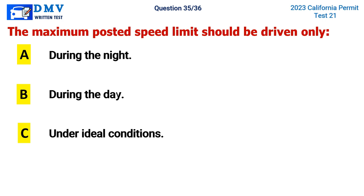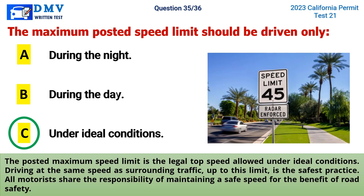Question 35. The maximum posted speed limit should be driven only A. During the night. B. During the day. C. Under ideal conditions. The correct answer: C. Under ideal conditions. The posted maximum speed limit is the legal top speed allowed under ideal conditions. Driving at the same speed as surrounding traffic, up to this limit, is the safest practice. All motorists share the responsibility of maintaining a safe speed for the benefit of road safety.